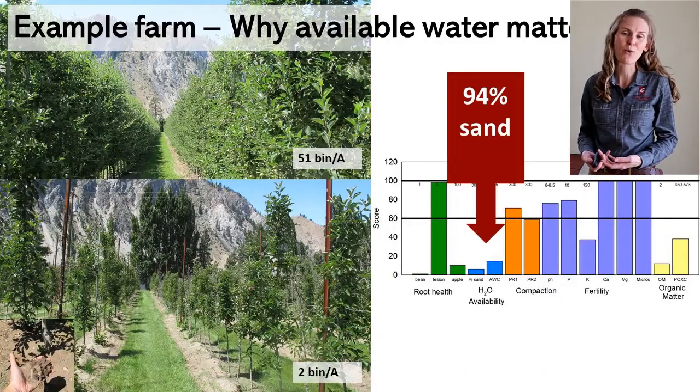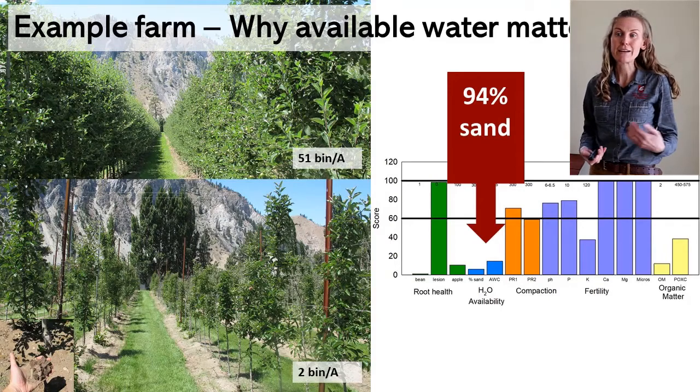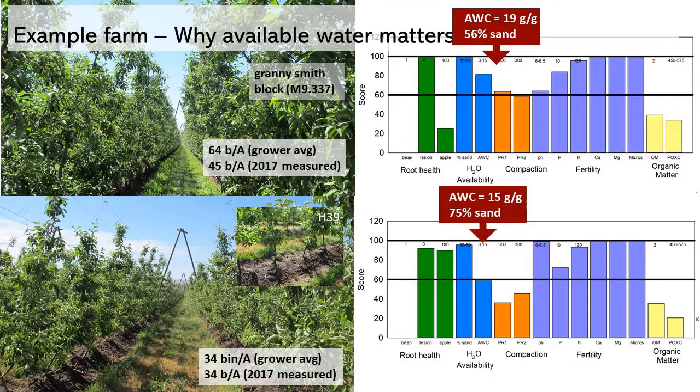Here's an example of why that could matter. This was a pretty extreme site. This site had 94% sand and also had a number of other potential limiting factors, but you can see that those trees just really were having a hard time, and the bins per acre were pretty unacceptable.